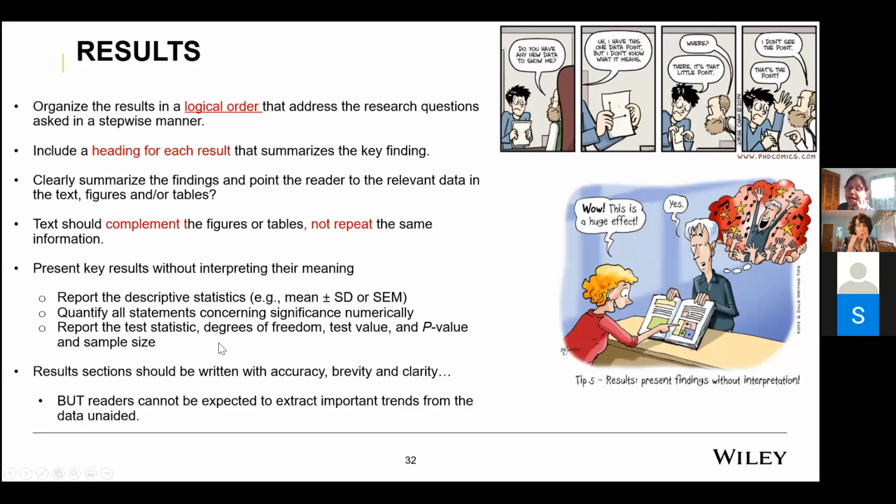but not so concise that the reader is expected to find the trends that you're trying to tell them. So there is a fine balance between being accurate and being incomplete.